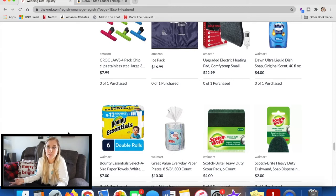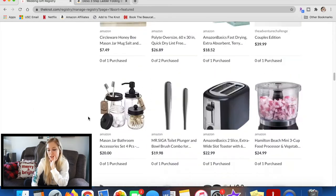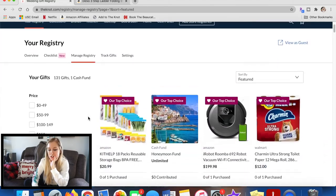Like, please buy us paper towels, because those are practical and we will definitely use them. They will not go to waste, and they can be very expensive, so it would be nice to get them for free.